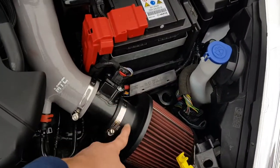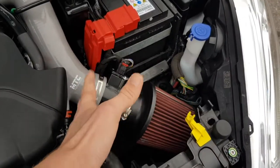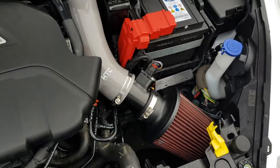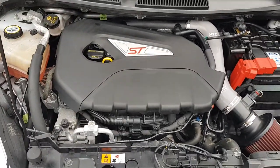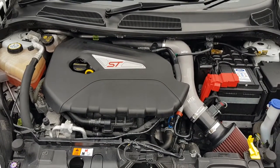I bought this MAF adapter and cone from a friend. Been continuously changing this from the airbox to this. Sometimes I get fed up with the noise, sometimes I really like it and I really want it back. Just something that I'm undecided on at the moment. But until I've decided whether I want to stay stage 2 for a long time or if I want to go back to standard, I'm not entirely sure.